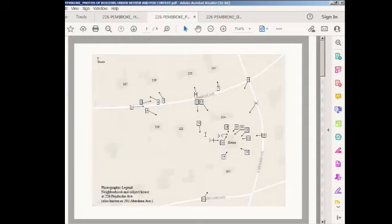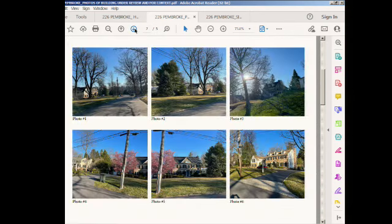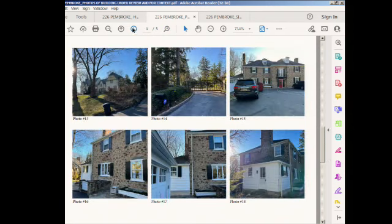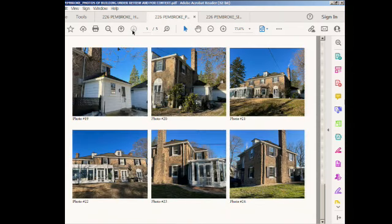So here we have the photographic legend and then the area context photos showing some of the houses around that area. And I can toggle back and forth to the map should you need it. Critically, photo number 9 and 10 are referencing that view off of Aberdeen. And then the existing house photos with the existing one-story mudroom addition that we would be adding on to. And then this is the existing photos of the rear of the house, but this is actually the side that does face Aberdeen.